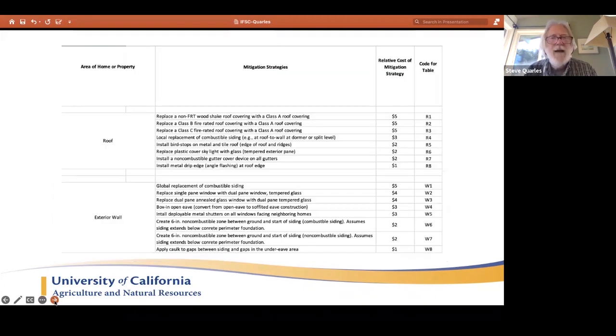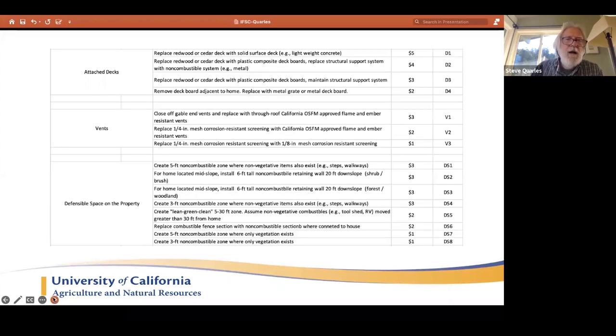And so here we have, replacing a roof would be $5. So I have a number of dollar values assigned to a number of mitigation strategies aimed at the roof, at the exterior wall, at attached decks, at vents, and at defensible space, combustibles on the property. What would you do? And how would you spend your money?